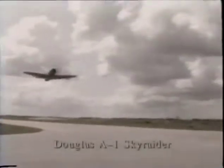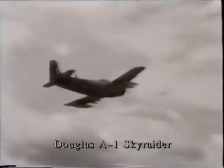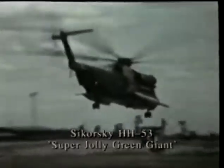Many aircraft were involved in combat rescues, but the most important were the vulnerable A-1 Skyraider, nicknamed SPAD, which escorted the Sikorsky HH-3 Jolly Green, and the HH-53 Super Jolly Green Giant rescue helicopters deep into hostile territory.